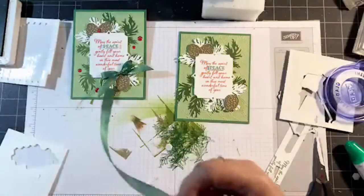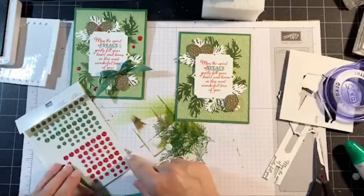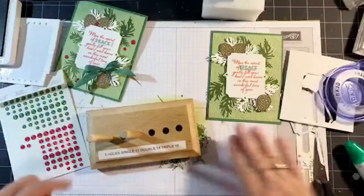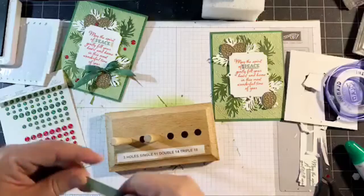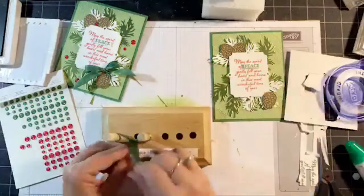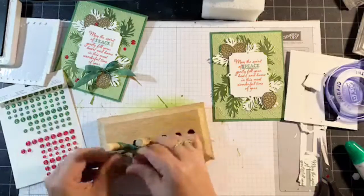Lastly, we've got the bow to add, and then some toil tidings glitter enamel dots. Now I am going to use a bow maker to make my bow tonight. My husband actually makes these. I have them for sale on my Facebook page. It just makes the nicest bows.